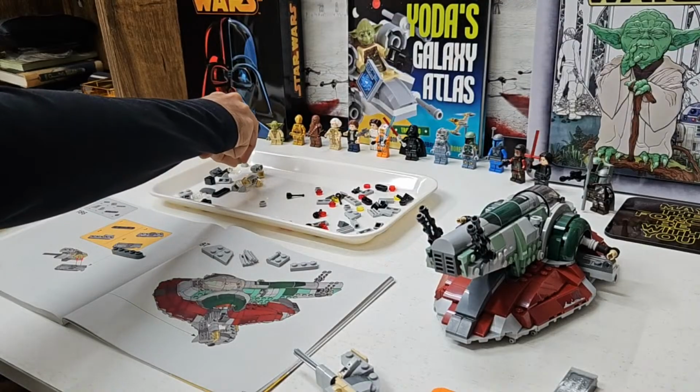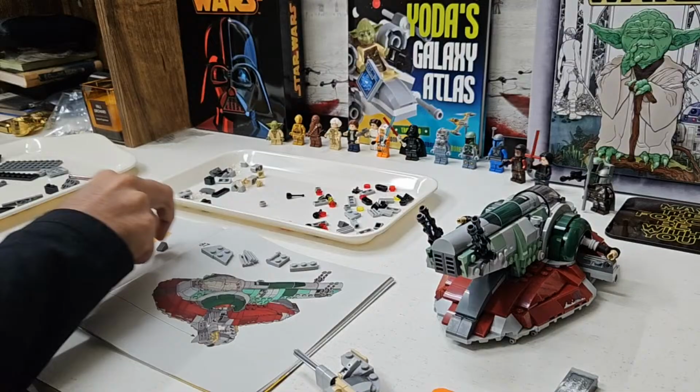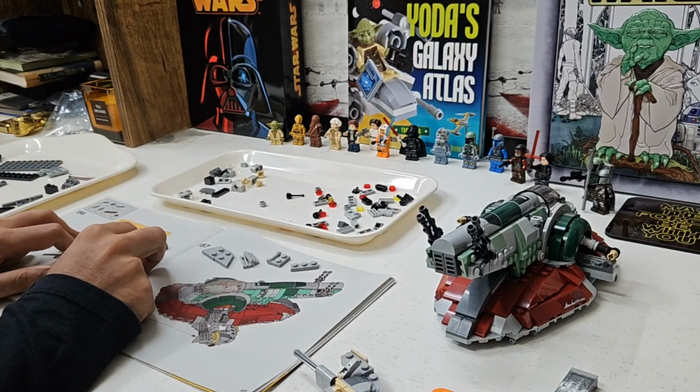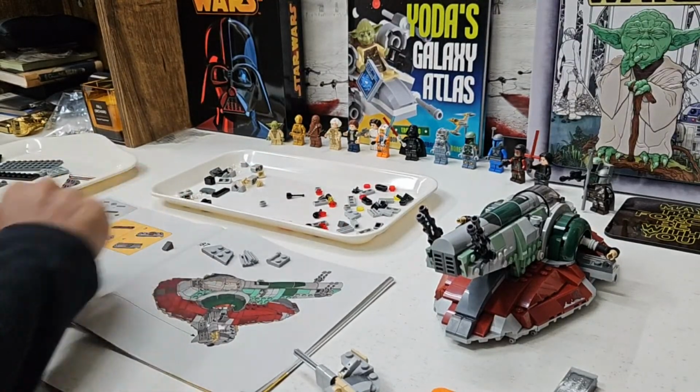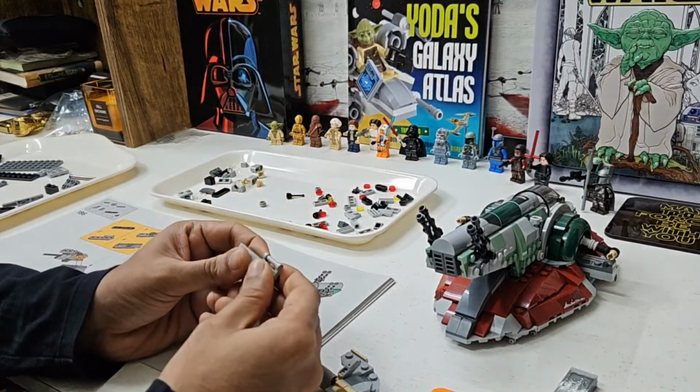In one of these dark gray, not the light gray, the dark gray. The dark gray part. One, two, put it in like that. Okay. This part goes on top like these.